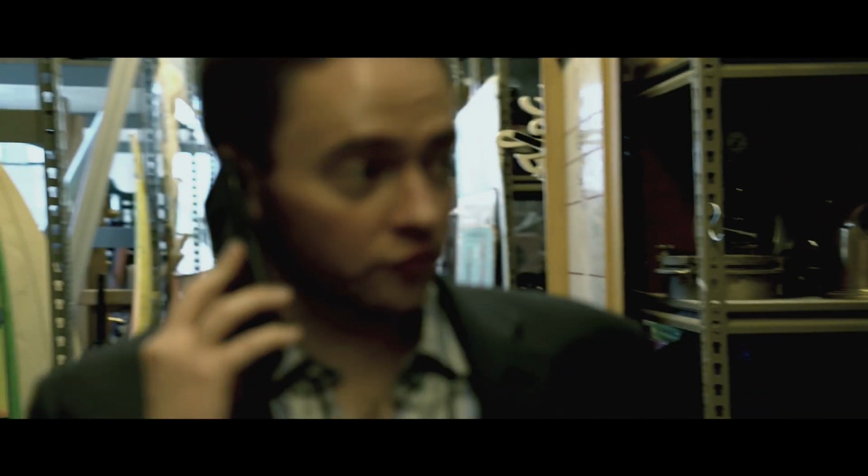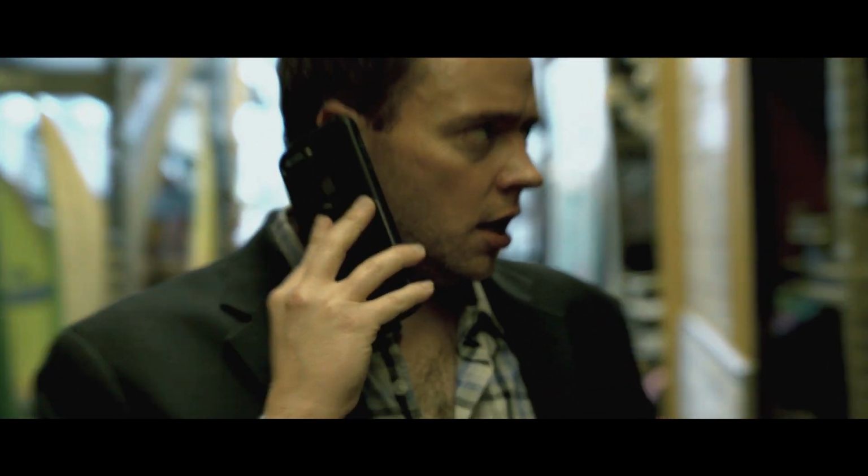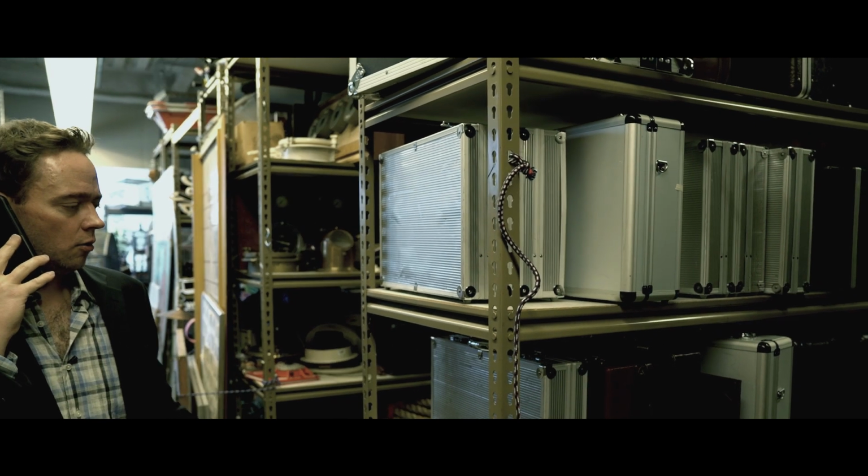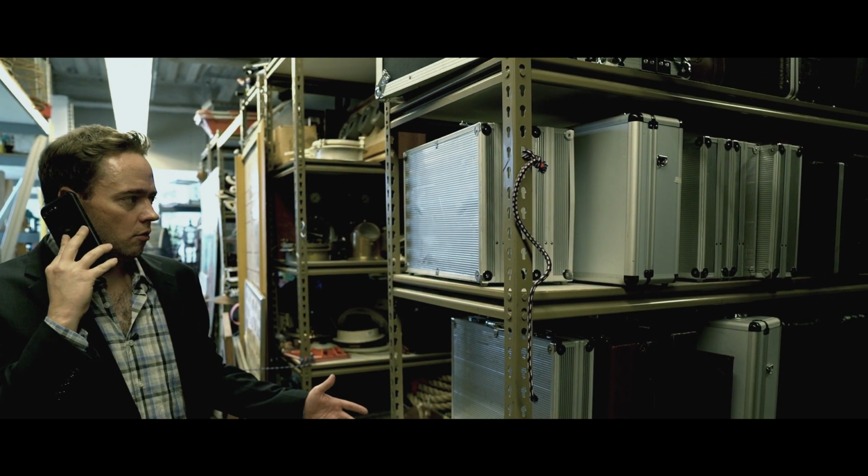All right, I'm at the Universal Studios Hollywood Prop House. What's the suitcase look like? Silver. It's silver, Mark. Make sure you get the silver one. If you don't get the right silver one, it could mean the end.